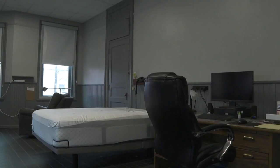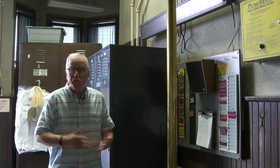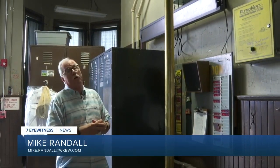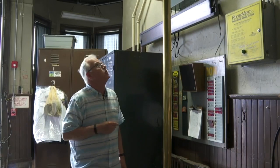The captain's quarters are up here too, but the captain doesn't spend much time here. I prefer to be on the floor. I really do. You're ready. Oh yes, there's a fire pole. The pole's still operational. They don't use it that often, except when they're in a really big hurry. 23-year-old, love to do that.